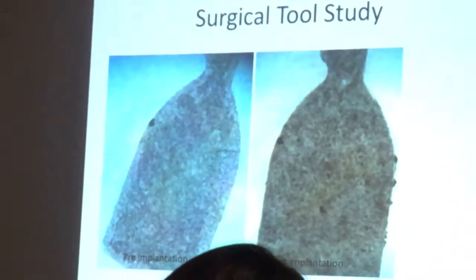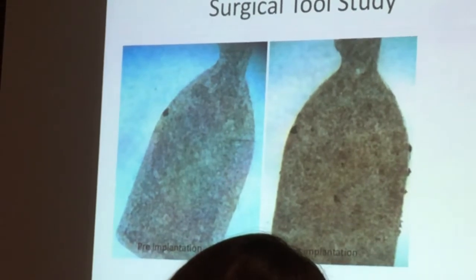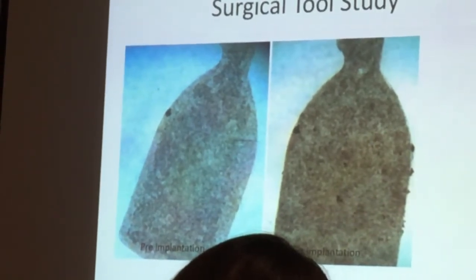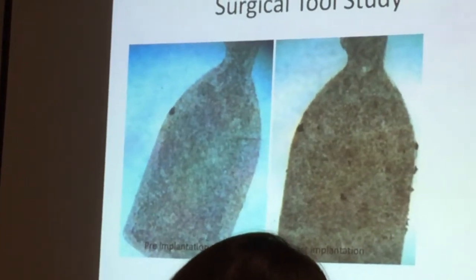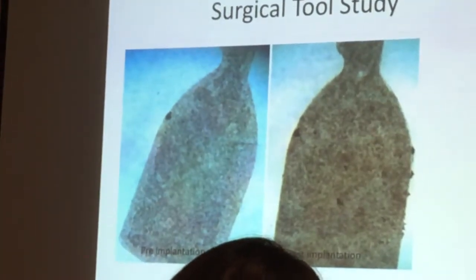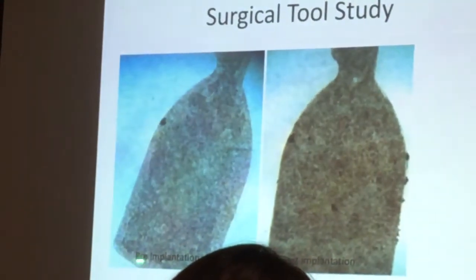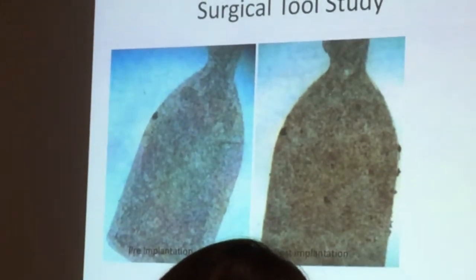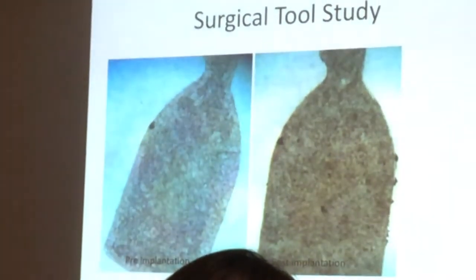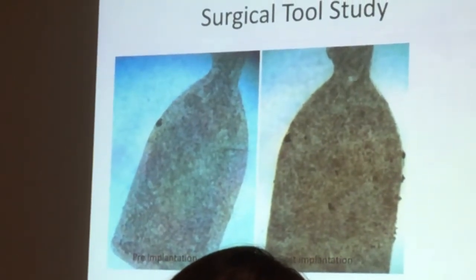But those who are wondering in the audience are saying, well, wait a minute, if you folded this and unfolded it, don't the cells just fall off? Well, this is some study that Amir Kashani did, who's involved in this, and we'll talk a little bit about Amir's involvement. We did this pre-implantation and post-implantation, and we had to do this many, many times for the FDA, fold and fold, fold and fold, to make sure that these cells actually survived.